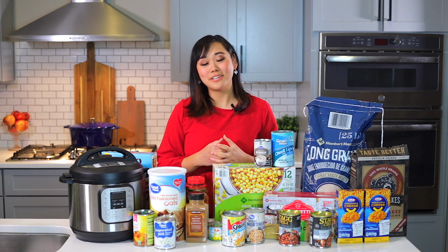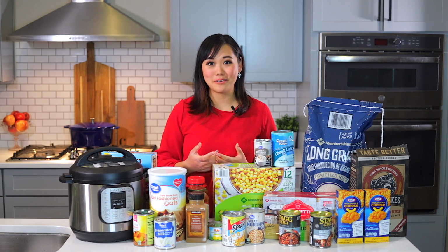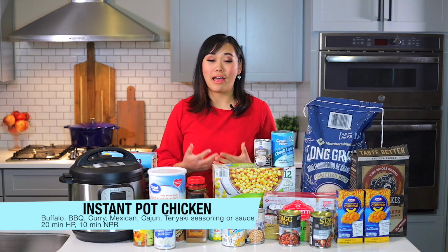Next up are a couple ways that you can use frozen chicken in your Instant Pot to make a variety of different meals. So first, just add a couple chicken breasts into your Instant Pot with half a cup of water, and then you can mix it up however you like.